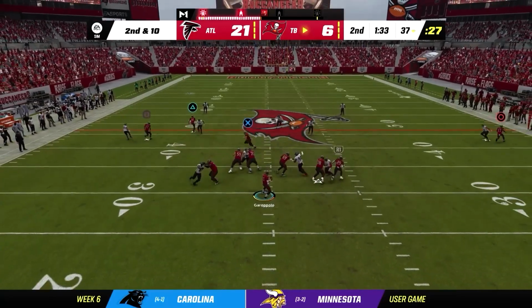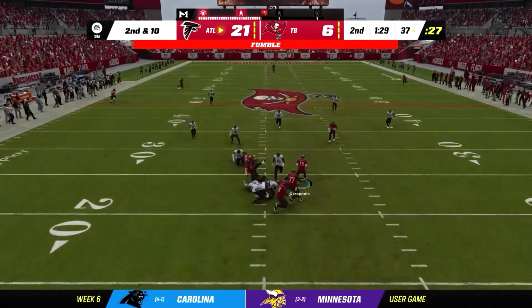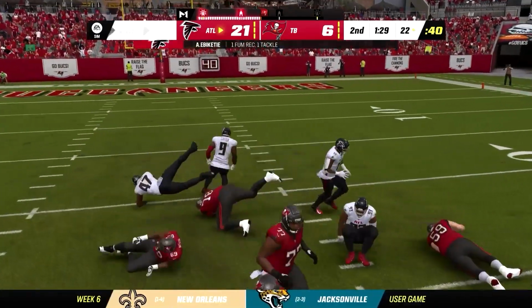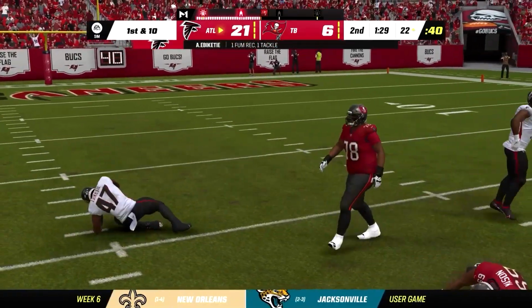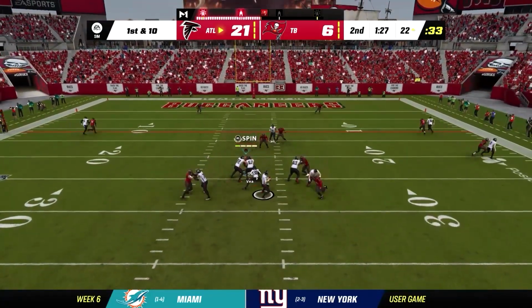Jumping to about a minute and a half left here in the 2nd quarter, and look at that, Jimmy Garoppolo's sacked. That ball is out. It ends up being recovered by Arnold Ebiketie, giving the Atlanta Falcons excellent field position. And you know who knocked that out? Charles Omenihu once again on the sack.